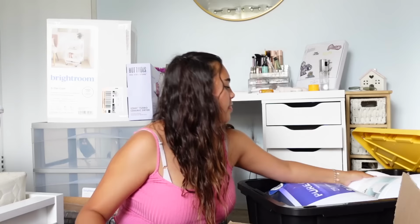And then also from Target, I have my actual comforter. I just got a white one because I want to be able to decorate my dorm with lots of color and stuff. And I feel like having white essentials and stuff like that will make it a lot easier to use color, which is why I got a lot of white and gray things.